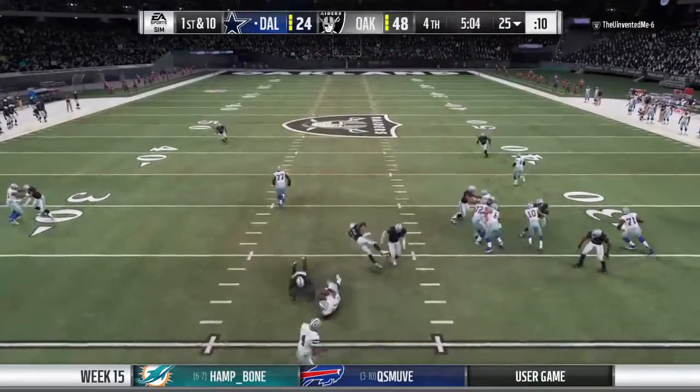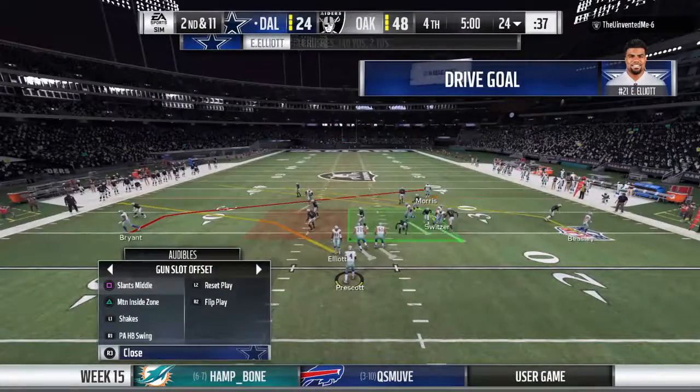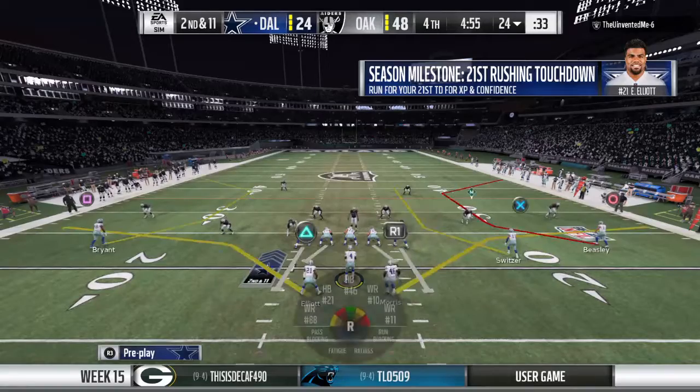They'll run it now out of the gun. And maybe a measure of revenge there. He's had his way in this one, but this time they get him behind the line. It'll be a loss of 1, and it'll be 2nd and 11.